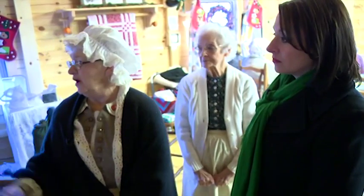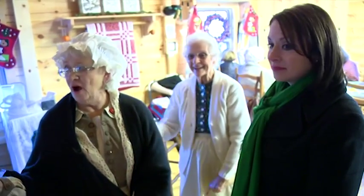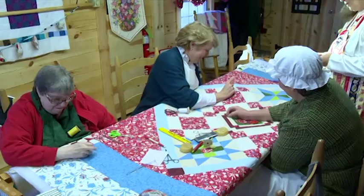You'll see things for sale here during Christmas that keeps us in thread and batting for the year, but they're not quilts. All of our quilts will go to the Pioneer Land auction, which is the last Saturday at LaPorte County Fair. All right, well, thank you very much.